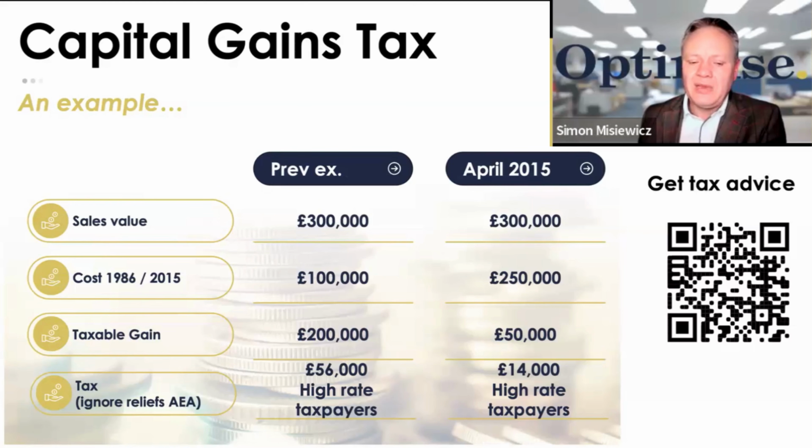So that means that the high rate taxpayer in the previous example paying £56,000 may well end up paying just £14,000 if they decide to leave the country, which is significant in itself. That high rate taxpayer may also become a basic rate taxpayer because they have less earnings in the United Kingdom if they've already left the country. So it's worth thinking about, when you're looking at selling a property, is now the good time to move country as well, to minimize capital gains tax and potentially income tax as well.